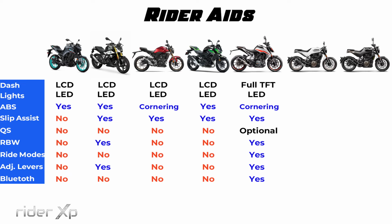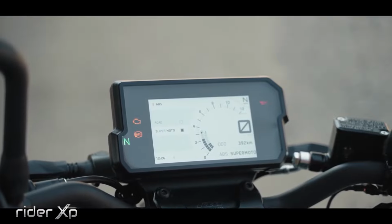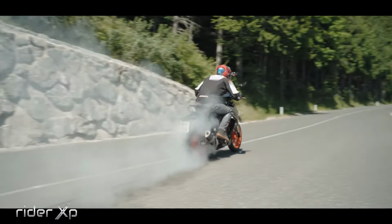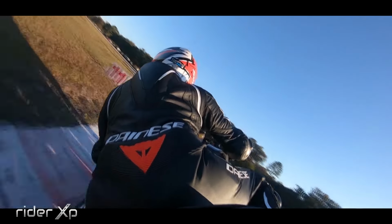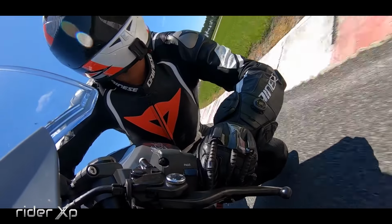up and down shifts without pulling in the clutch. A supermoto mode, which means that you can switch off the ABS in the rear wheel to let you slide it and have at it with your stunts, which makes me jealous because my 2019 ZX6R or even the 22 model ZX6R doesn't have ride-by-wire.